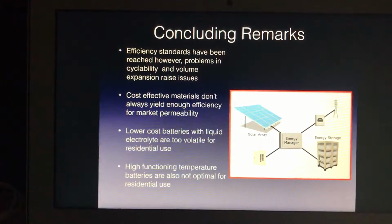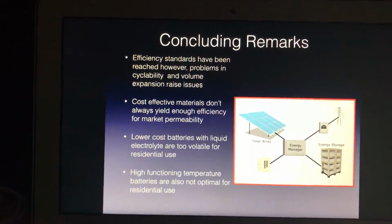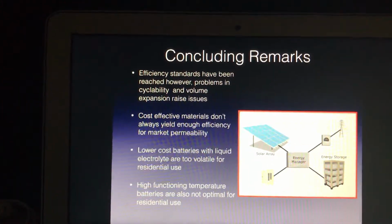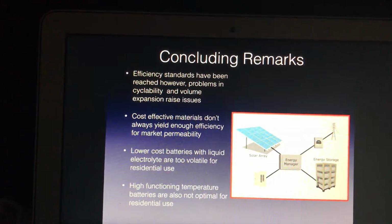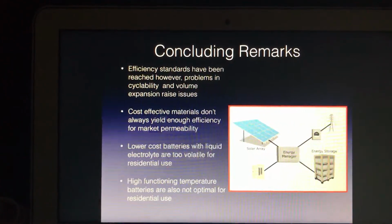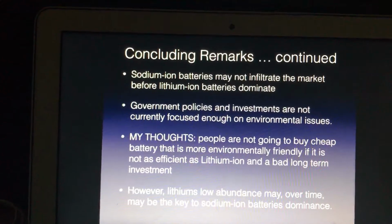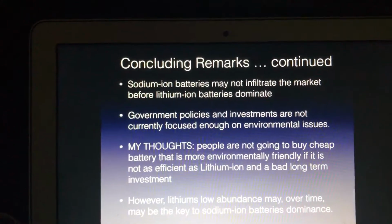So in conclusion, just a few statements. Efficiency standards have been reached. However, problems in cyclability and volume expansion raise issues. Cost-effective materials don't always yield enough efficiency for market permeability. Lower cost batteries with liquid electrolyte are too volatile for residential use. High functioning temperature batteries are also not optimal for residential use. Sodium ion batteries may not infiltrate the market before lithium ion batteries dominate. And government policies and investments are not currently focused enough on environmental issues.